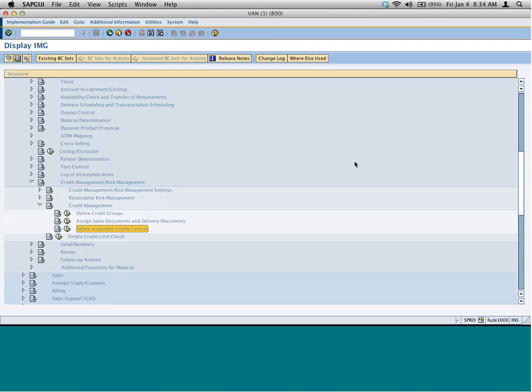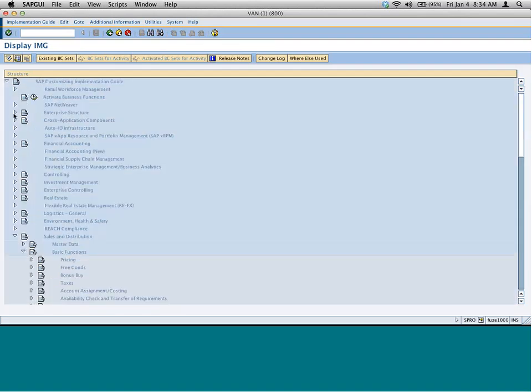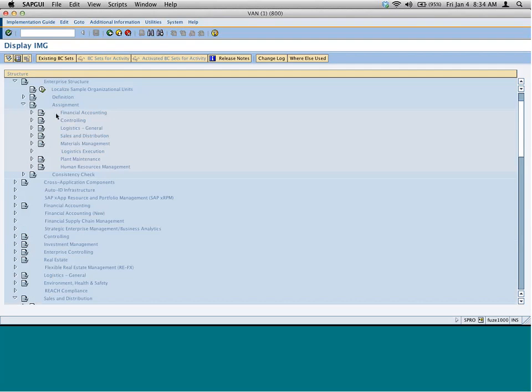You cannot have one credit control area for the west of the US and one for the east of the US. But if you have only one company code for the US, you can have two different credit control areas and assign them to the same company code. That is possible. For example, I'll show it here. Enterprise structure. Right? Go to assignment. Go to financial accounting.